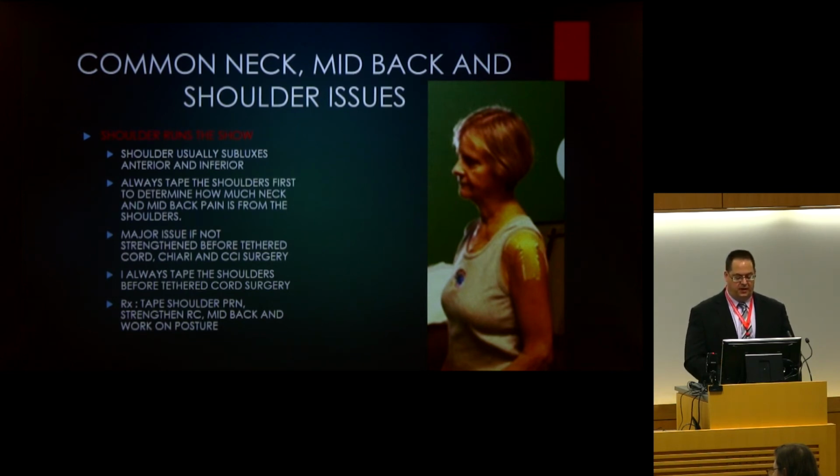This is the first thing we do in our evaluation, all right? We're looking to see what kind of shoulder instability, how much neck pain. I've had patients with EDS come to me with neck pain for years. I tape their shoulders and all their neck pain's gone, all right? For the most part, that doesn't happen. For the most part, they'll come in with like an 8 out of 10 pain, we'll tape their shoulders, it'll go down to a 3 or a 2, and we'll say, okay, the shoulder has a certain amount, but there's other things involved.